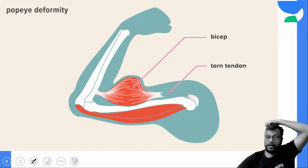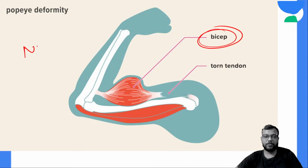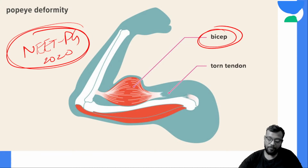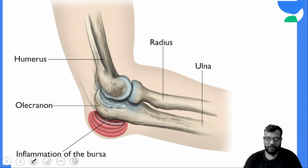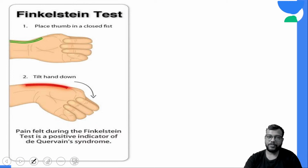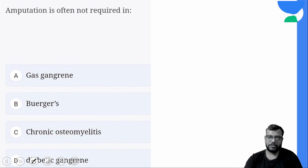This is your Popeye deformity of the biceps tendon. Okay, and similar image was given in the year in which I had given the NEET PG. So NEET PG 2020, I clearly remember कि मेरे question paper में there was this question for the Popeye deformity. Okay, Finkelstein's test, impingement syndrome, we have all discussed this.